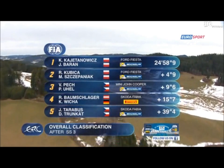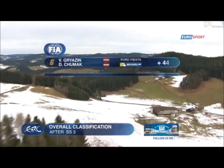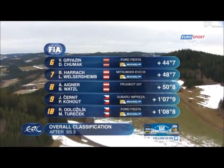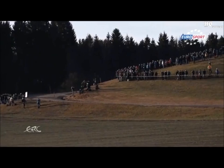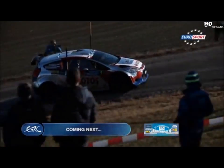There we are, Václav Pech in 3rd in the Mini, Baumschlager in 4th in the Fabia, and Tarabus in 5th in another Fabia. Fiestas, Mitsubishis, 207s and Imprezas making up the rest of the top 10. Fantastic to see a decent spread of machinery still competitive in the European Rally Championship. Join us in a few moments. We'll be back with more of the action from the Jänner Rally.